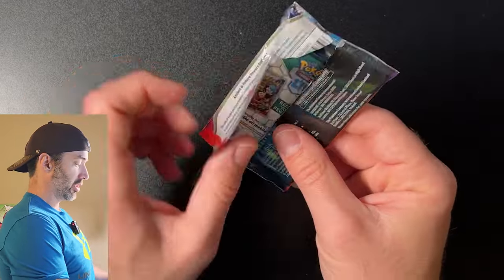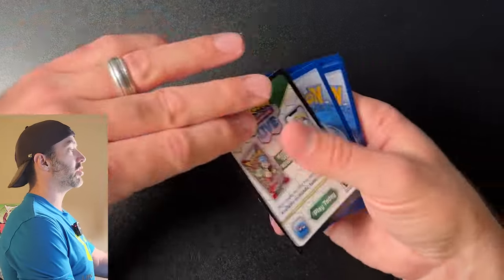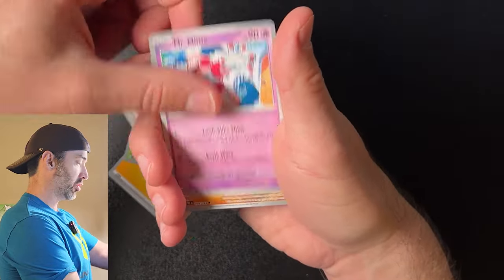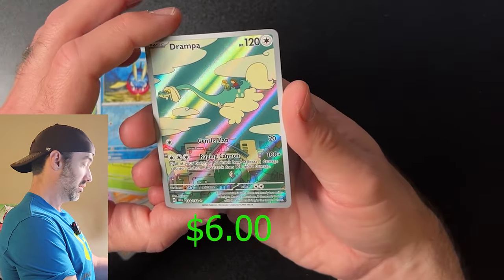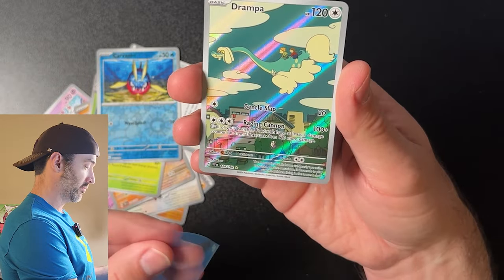All right, last pack magic. Come on, baby. Be good to me. What do we got? Energy, Grubbin, Medicham, Tranquill, Mr. Mime, Sandy Shocks, Hand Trimmer, Rapska, Carvana. That's a sweet full art Drampa. That's last pack magic right there for you.